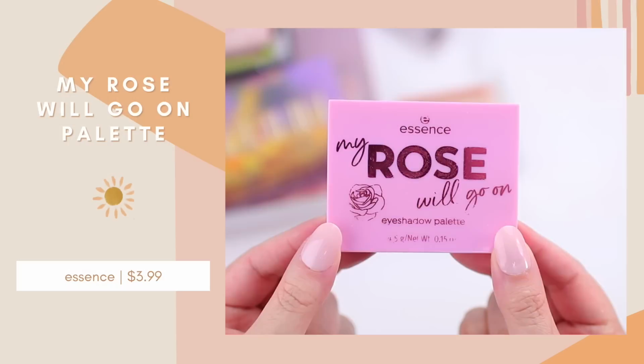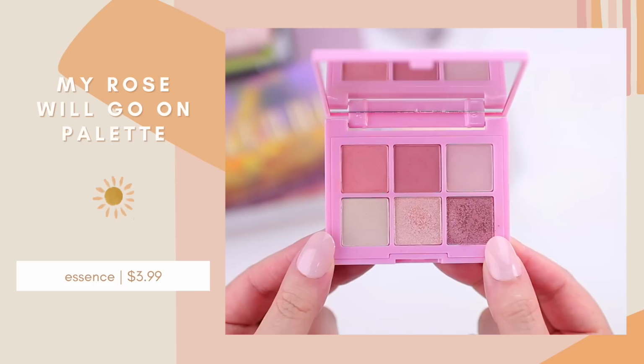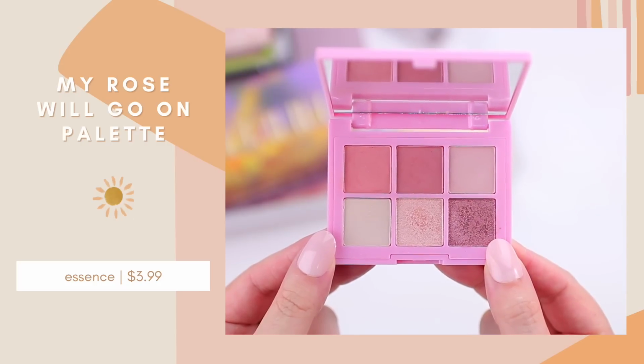The other one is My Rose Will Go On, which again comes with 6 softer pink tone shadows. So the reason why I'm ranking these a little bit lower is because I don't feel like there's as much variation within these palettes as there is within their other 6-pan palettes. Their other 6-pan palettes have a mix of lighter, softer shades and deeper, dramatic shades.